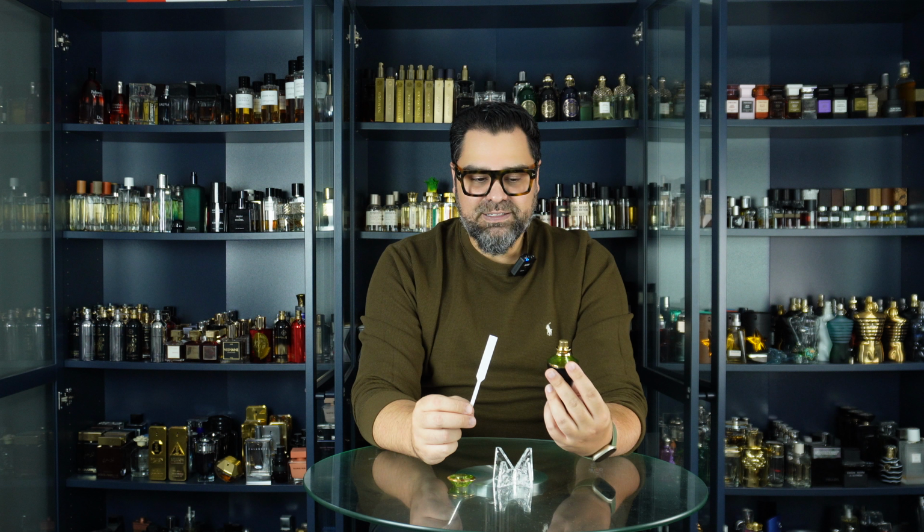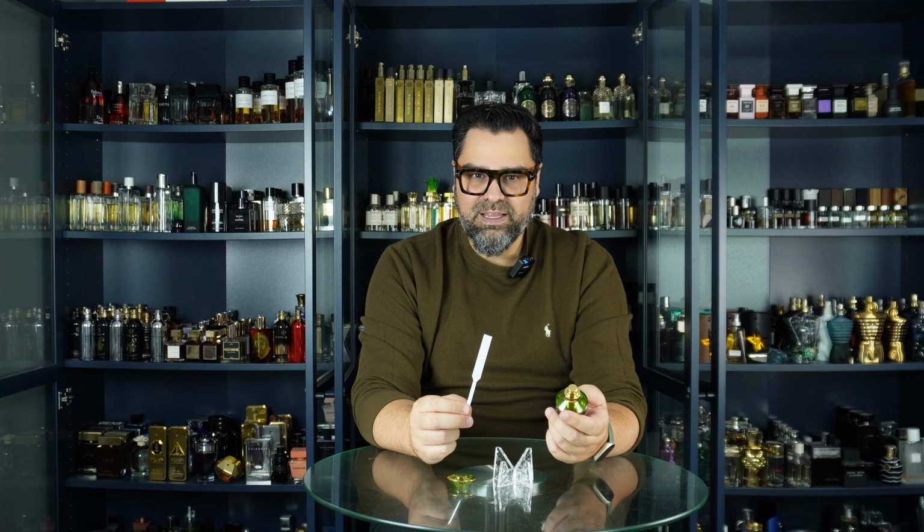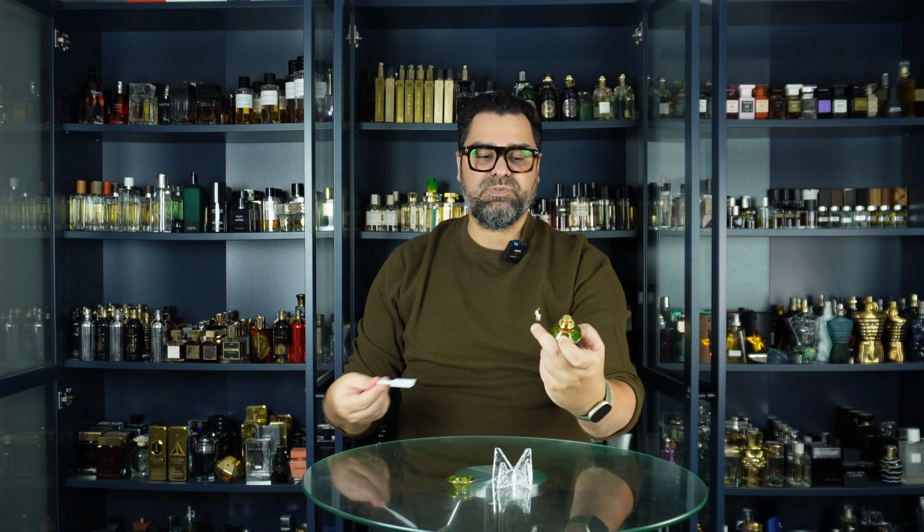But I am decanting this. I'm not going to get much out of it. I believe these are 30 mils, right? So there's not much getting out of here. So let's start it up. Good atomizer for a little 30 mil.